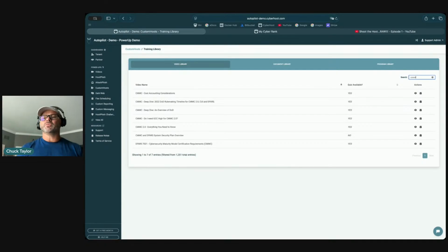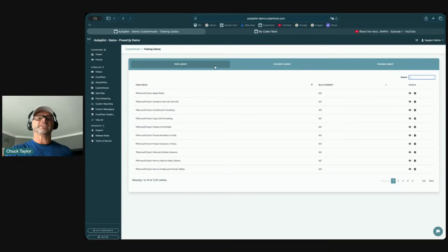And we can do that for you as well. If you find some public domain training that you think is very valuable in the cybersecurity realm, or just something like this, some kind of standard, let us know. We'll add it in for you. We'll do the work. Otherwise, you could do it yourself. We'll do it for you, especially if it's valuable. All right? So that's our custom hoots.